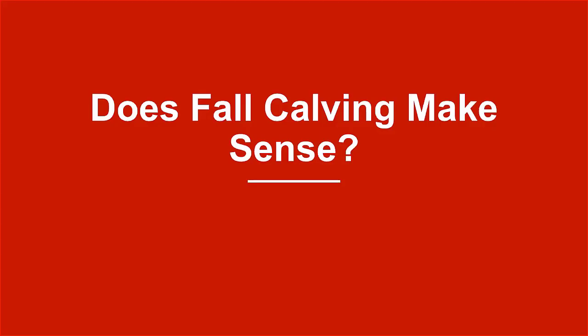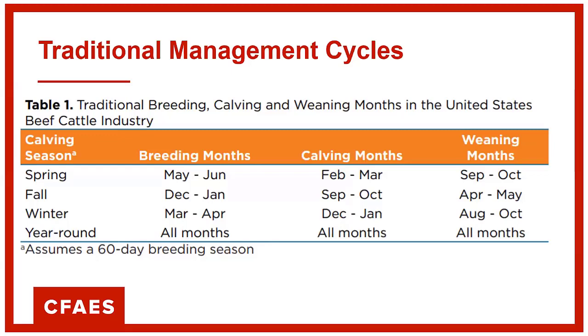And with that seasonality in marketing, I'm going to propose a question: does fall calving make sense? This is a research study by Andrew Griffith at the University of Tennessee, comparing retrospectively fall calving systems to spring calving systems. So we can see here just the difference in our breeding cycles. Typically our spring calves are from May to June, and fall calving herds are December to January.